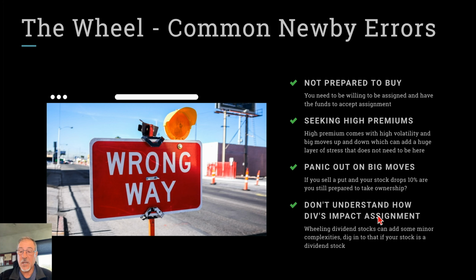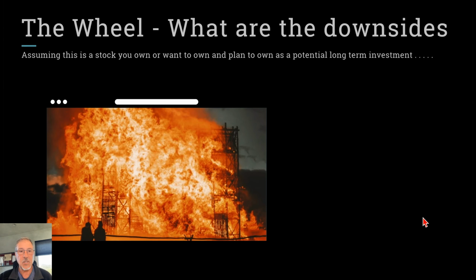And final thing is they don't understand how dividends might impact assignment. So this is a whole nother thing I'm not going to get into. You can certainly do this with dividend stocks, but dividends can sometimes impact when a person gets assigned, etc. Because if a dividend pays out during the time that you have one of your options positions open, that can impact the assignment price. So I recommend that people start this process for the first time on stocks that may not have dividends. And again, that's why you saw that I was doing PayPal. PayPal doesn't have dividends. I don't have to mess with dividends in that process.